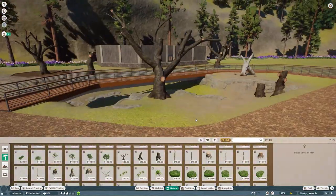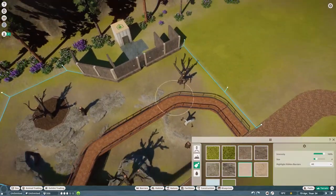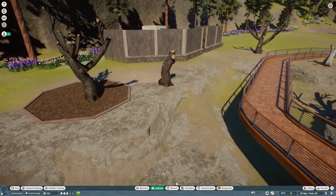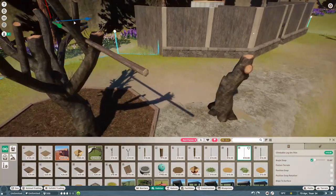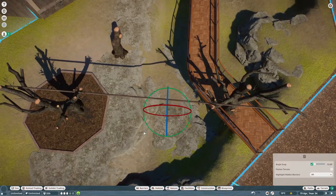And here you will see me start adding in some of these dead trees that have been cut. They look really good. We do see a lot of these in red panda habitats in zoos. Trees like this are brilliant for giving them lots of climbing space, and then what I'm going to do now is use these climbing logs to connect them so that the pandas can get from one tree to another without ever having to touch the ground, which is the idea.